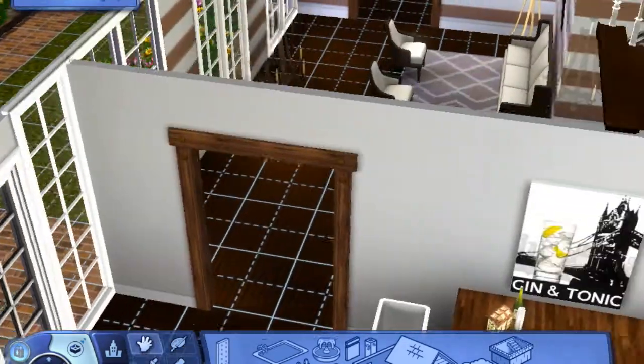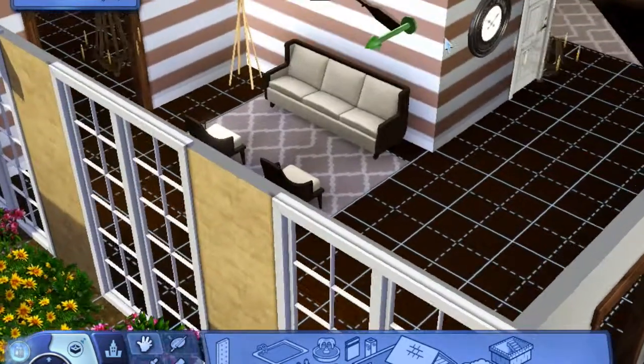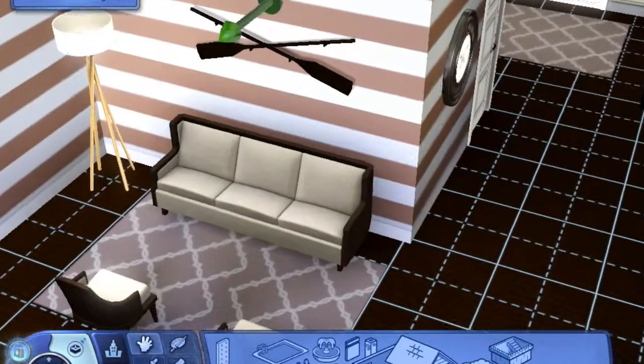So back here used to be the dining room, and I just kind of made it into a little transition room now. There's a little seating area. Added a couple little decorations.